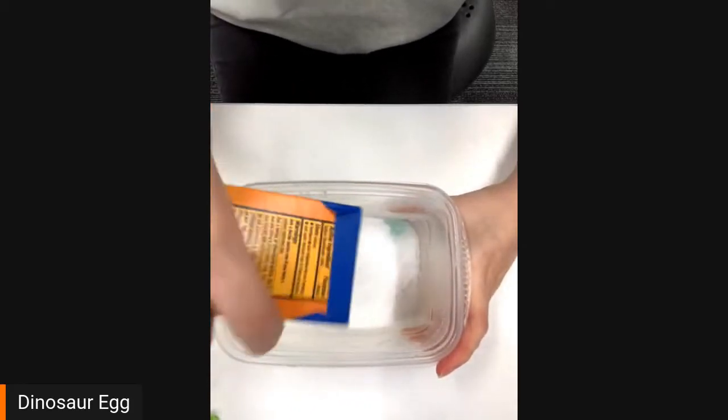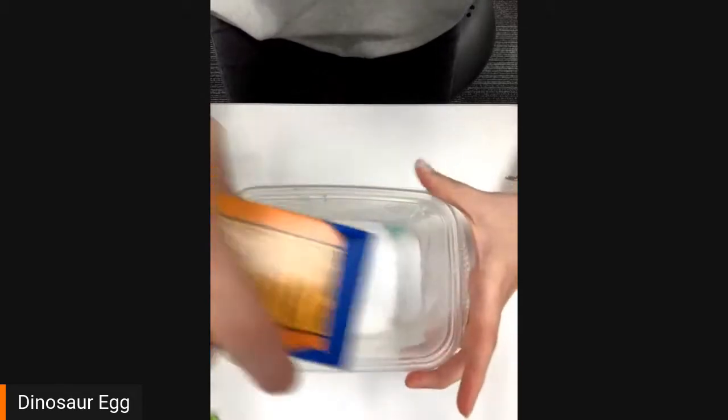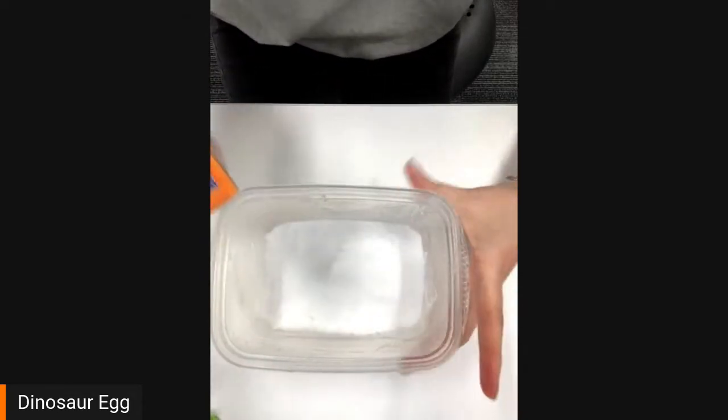And this is kind of like slime where you can't really mess it up. It's just all about ratios. We'll just put more baking soda if you need it or more water as we go.